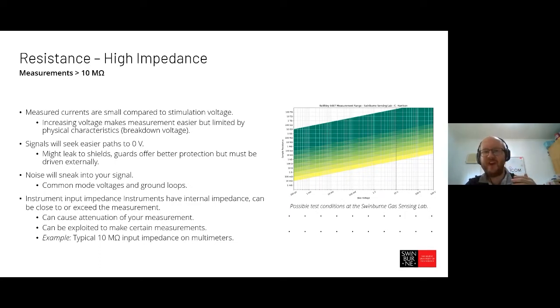But a lot of times you might find that your material is particularly insulating or particularly conductive. And once we exit that sort of 100 ohm to 10 megaohm range, you need to start considering some other factors about your measurement setup and the system as a whole. And that's because as we increase impedance, being the all-encompassing term for resistance, including its complex component, but we'll just talk about real components for the moment.